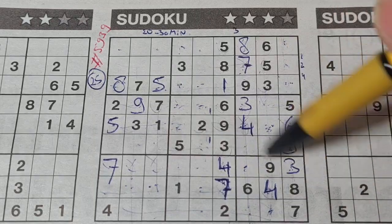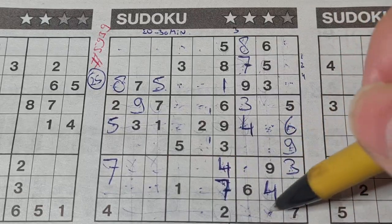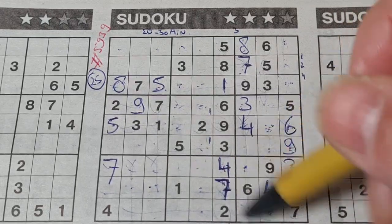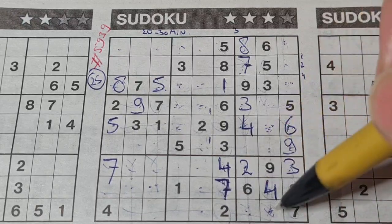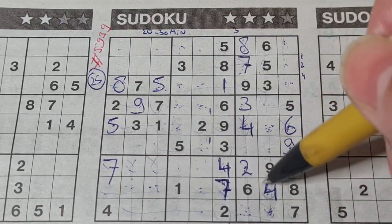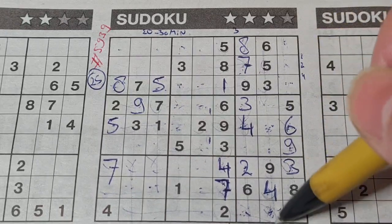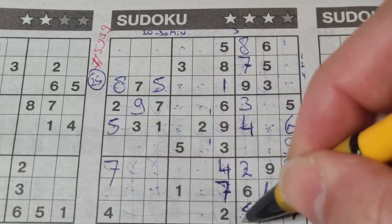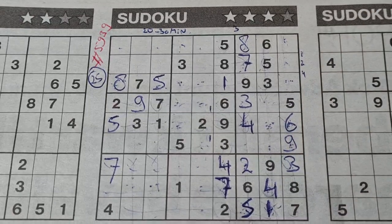One of the missing numbers is 2 in this big square. We have a 2 in the last row, so no 2 in these 2 boxes. So 1 box left for the 2 in this big square should be there. So 2 numbers left in this big square. The 1 is missing, the 2, the 3, the 4, and the 5 is missing. 1 and 5, 1 and 5. We have a 5 in this column, no 5 there. 5 should be here, and the 1 goes there.